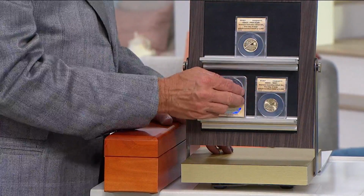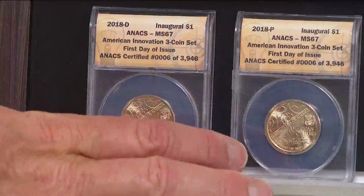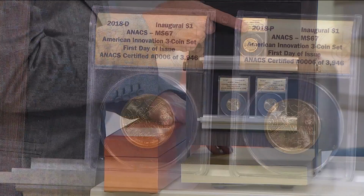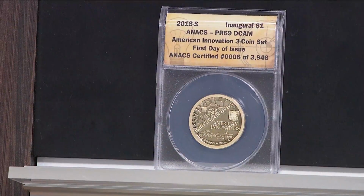You get the Philadelphia minted coin, the Denver minted coin, and then, of course, the San Francisco minted coin. Importantly, none of them ever released into circulation. Not available in the mint sets. Not available in the proof sets. It's going to come in the red oak presentation box that comes with the Pennsylvania coin.